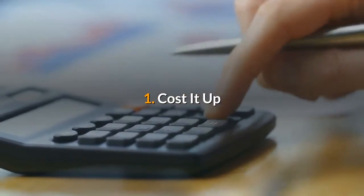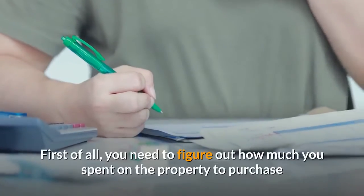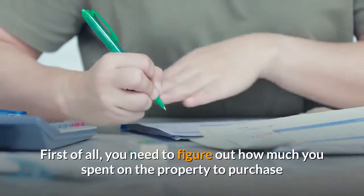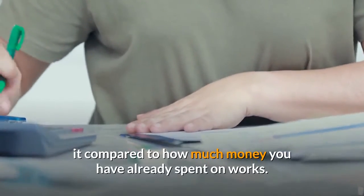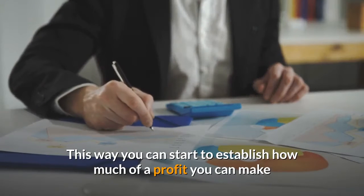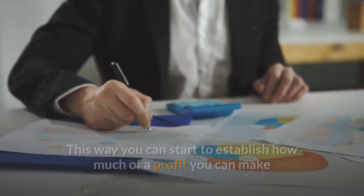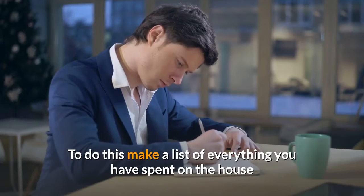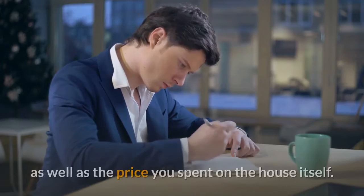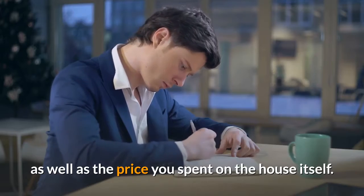1. Cost it up. First of all, you need to figure out how much you spent on the property to purchase it compared to how much money you have already spent on works. This way you can start to establish how much of a profit you can make, or if you think you can make one at all. To do this, make a list of everything you have spent on the house as well as the price you spent on the house itself.